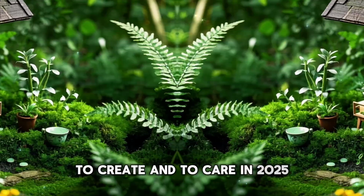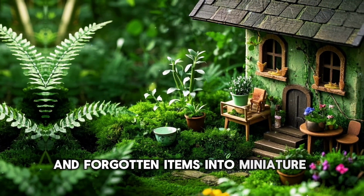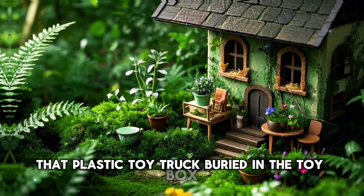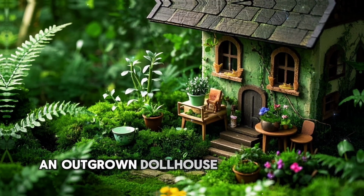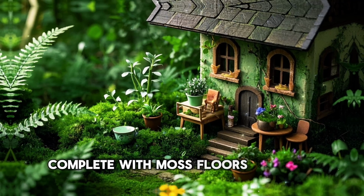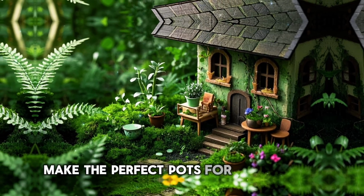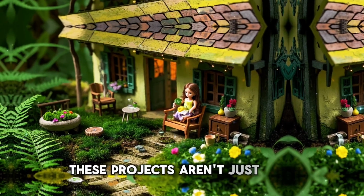In 2025, more families are turning old toys and forgotten items into miniature garden worlds where little hands can explore freely. That plastic toy truck, buried in the toy box, it's now a rolling planter for strawberries. An outgrown dollhouse transforms into a whimsical fairy garden, complete with moss floors and tiny flower beds. Even old rain boots, too small for growing feet, make the perfect pots for sunflowers that will one day tower above them. These projects aren't just cute.